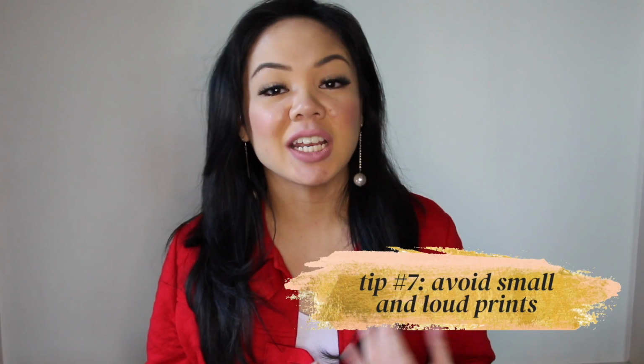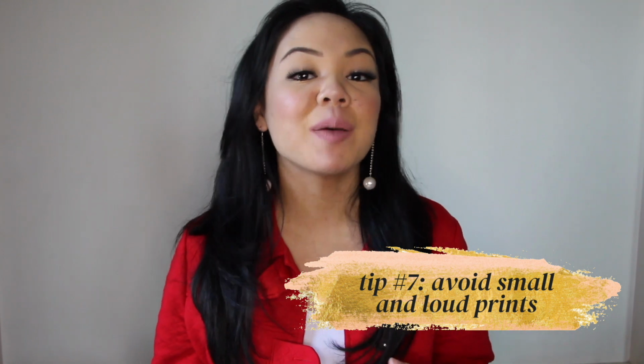Number seven, avoid large prints and small prints. When it comes to the small prints, it translates kind of funny on camera. It tends to look fuzzy, dizzy, and blurry. Large prints can be okay, yet they tend to be a little distracting.